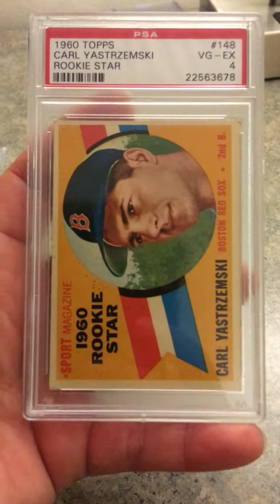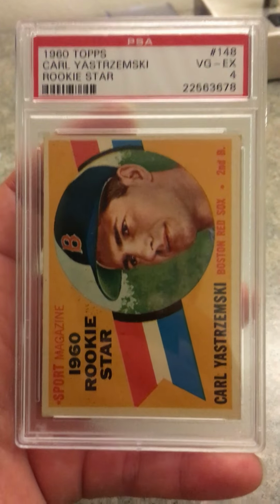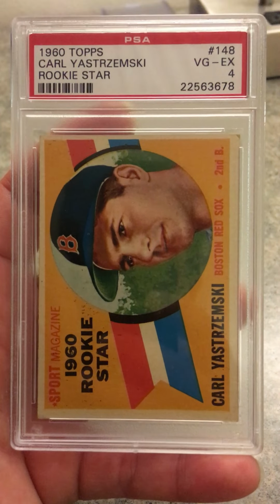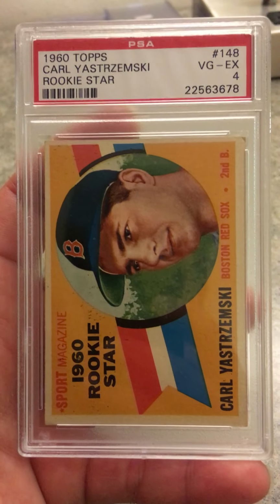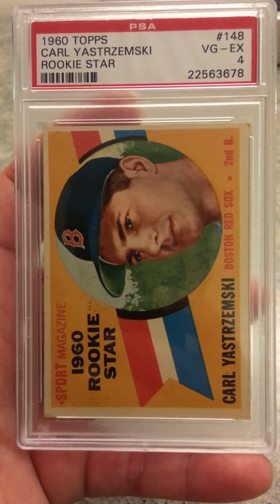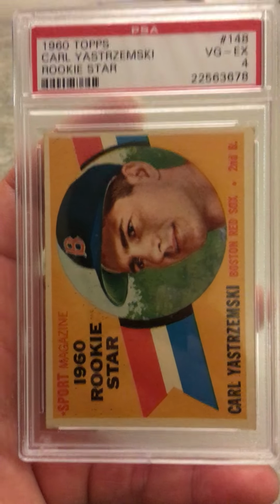This is actually the first Yaz rookie I've ever had, and this one is definitely off. It's definitely right. It's definitely high, but again, registration's really nice. There's some of those little black pepper marks next to rookie there, but it's a nice example. Had to pick it up.